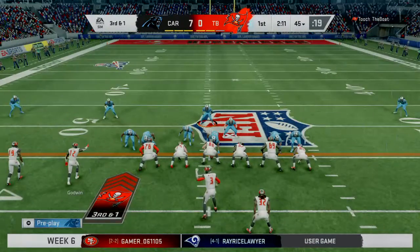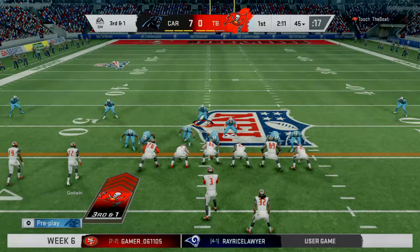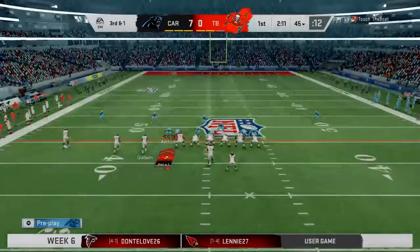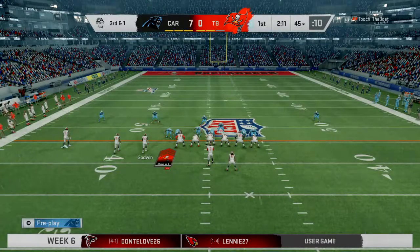Mike's 5-4. Hey, we heavy on the edges. Mike's 54. Hey, we got to get to the ball, D. We got to get to the ball.